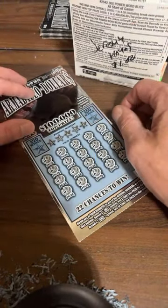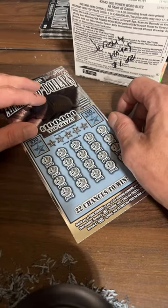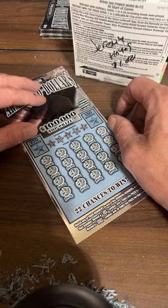What do you do with the money you win? I buy more tickets. Incredible, I have Cash App. Who's got Cash App? What's the most amount of money you've ever made on a lottery card? $1,000.